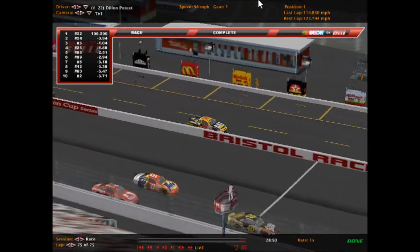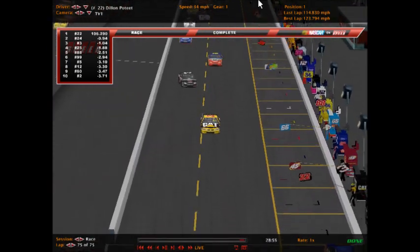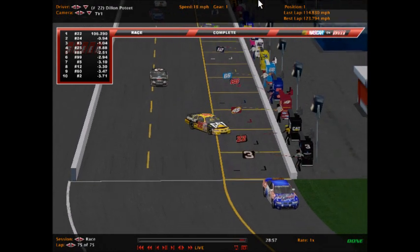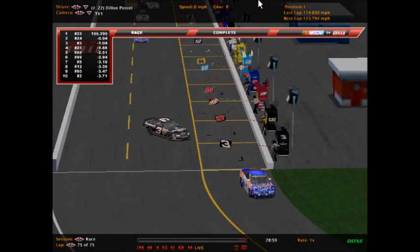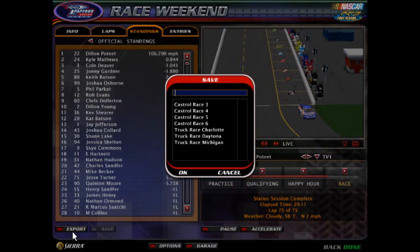Kyle Matthews comes home second, third to Cole Deaver. Johnny Gardner fourth, and fifth to Keith Batson. Joshua Osborne sixth, seventh will go to Phil Parker. Eighth to Rob Evans, ninth to Chris Dollarton, and Dylan Young comes home in 10th. But Dylan Poteet finally back in the winner's circle.